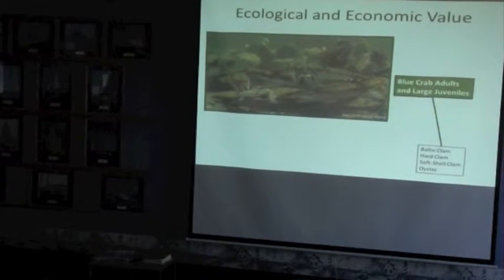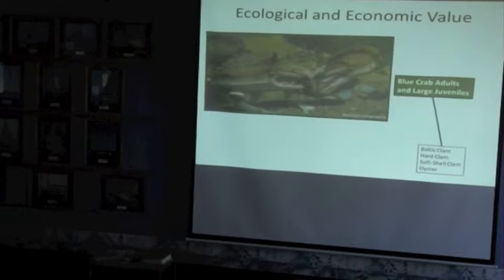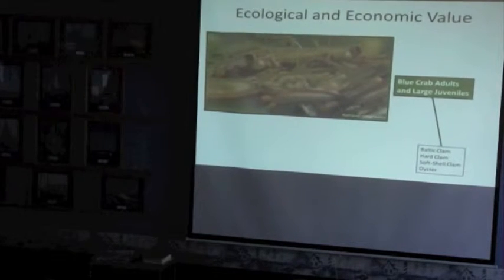Ecologically, blue crabs are important both as a predator and a prey. In the Chesapeake Bay, adult blue crabs are a major predator of bivalves, such as clams and oysters. In fact, it's really interesting to watch a blue crab open a large clam. They take their claws and wedge them between the two shells, and they'll just wait there. And then when the clam opens a little, it'll push its claws into the shell and kind of ratchet it open.